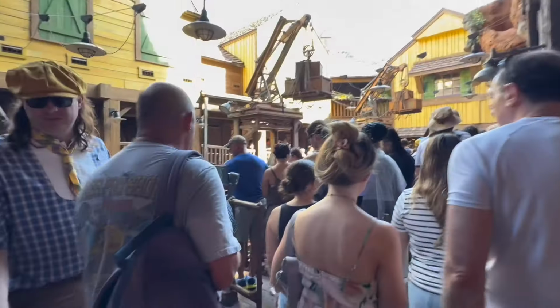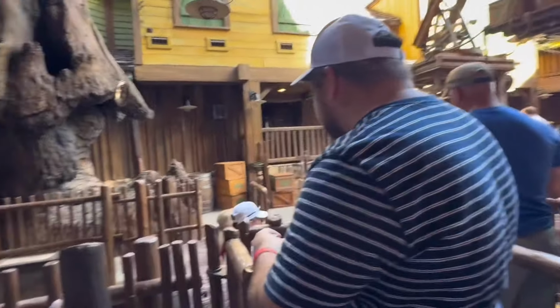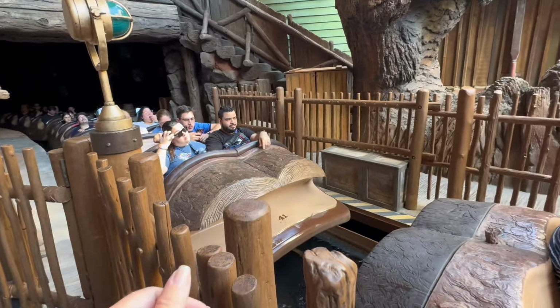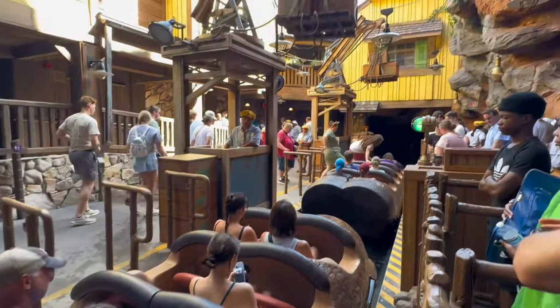Okay. All in all, it took us about 45 minutes and we got sat in the last row, row number 12, which I'm not sad about. You don't really get wet from back there. Watching the other guests come through and finish the ride brings me such a joy. I love seeing the smiles.